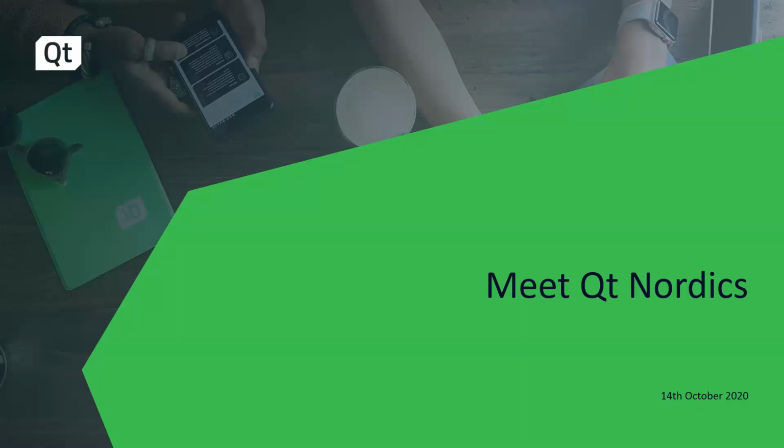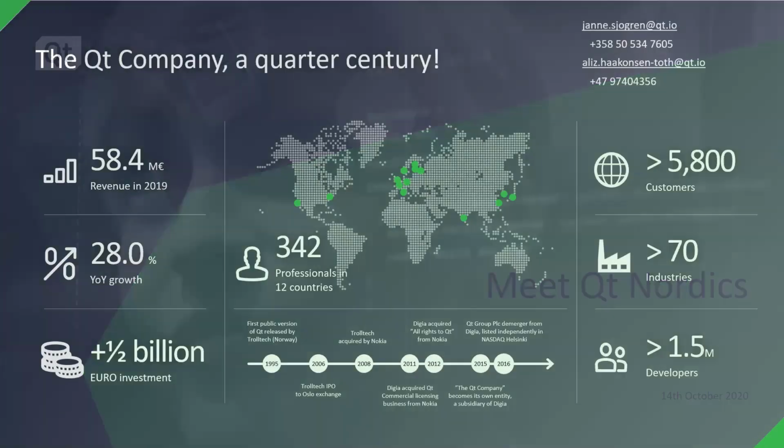And yeah, it's been now 25 years since the 1.0 version of Qt. At that time, we were still called Trolltech in Norway. And then Nokia in 2008 acquired Trolltech to create the next generation operating system on their mobile phones.